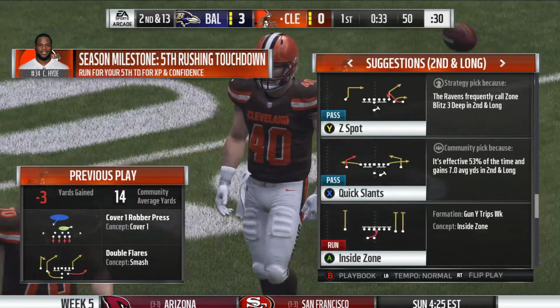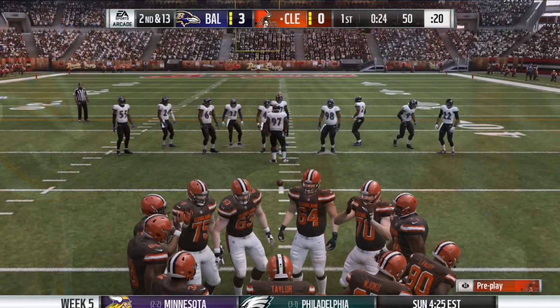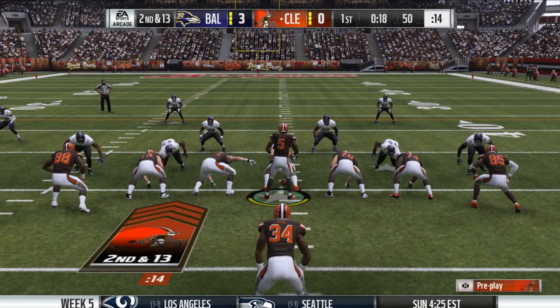Well, that was a simple throw and catch, but even with that completion, 0 yards gained, so they're behind schedule on down and distance. I think they were hoping to get it to him so he could make a man or two miss, but that window closed quickly.